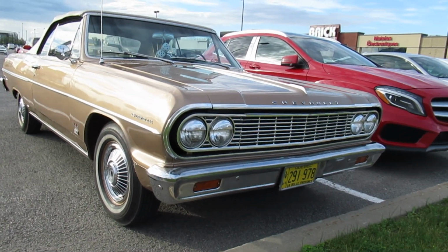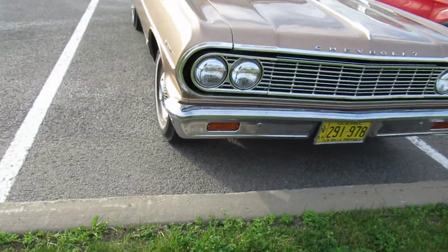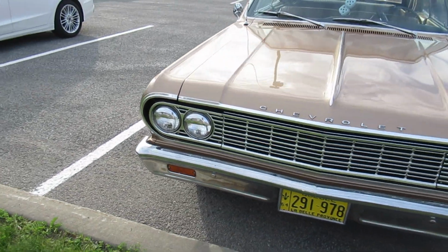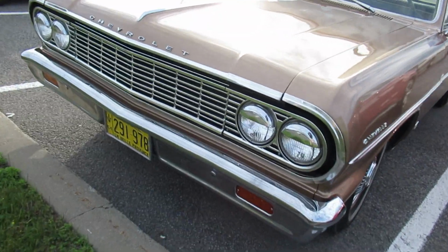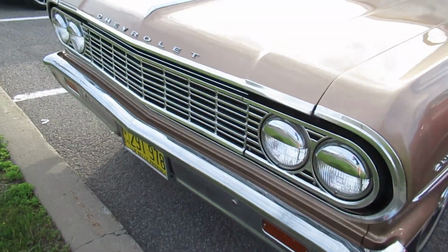Wow, what a sweetheart, man. I don't know if I would ever buy one of these though, because I love the boats, but I love when a car is completely original. It's got the little chrome pieces added to the top of the headlights there.